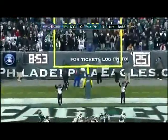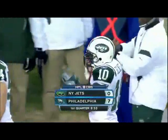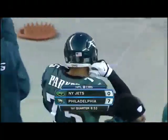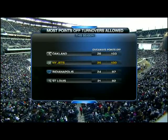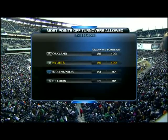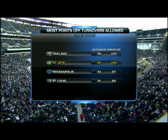Alex Henry with the point after. Eagles have a 7-0 lead on the Jets. You saw Jaquay Parker, the huge defensive end, come up with his second career touchdown. And you look at that, 25 giveaways this year. They've given up 100 points, and that's amazing. It's amazing that they're even in playoff contention.